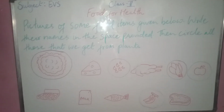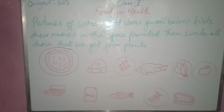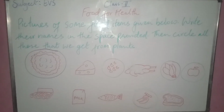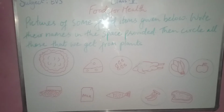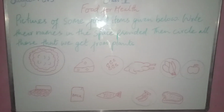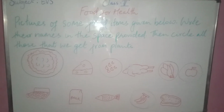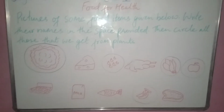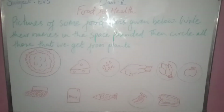So there are several pictures in your textbook. We have to circle only those pictures which we get from plants. There is a picture of cauliflower, cheese, kidney beans, chicken, spinach, apple, eggs, milk, fish, banana and meat. Among these, we have to find out which of these foods we get from plants.